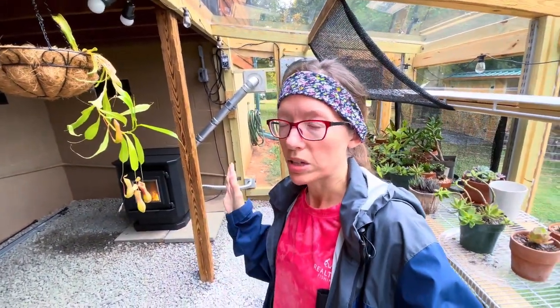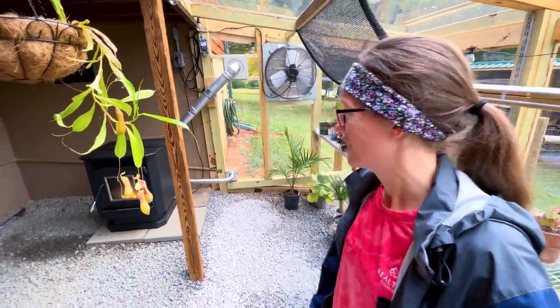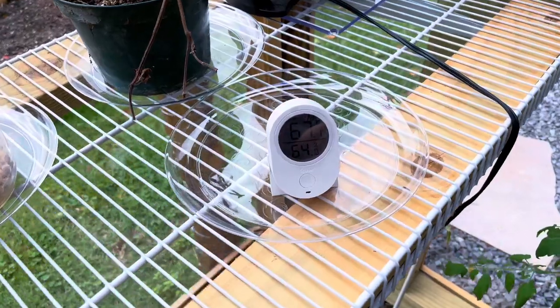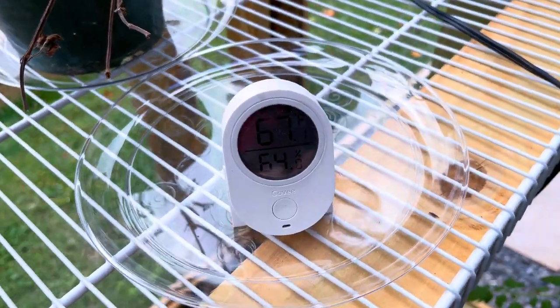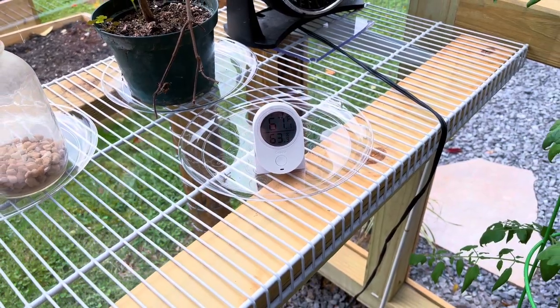out. I do have a little app that tells me how warm it is in here. So we'll keep an eye on it. I'll let you guys know how it does. So I just turned the stove on and it's 67. Let's see what it does in about an hour.